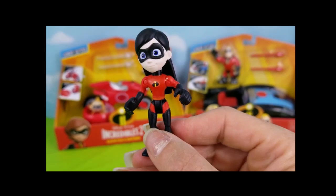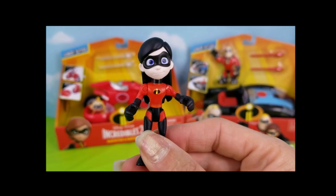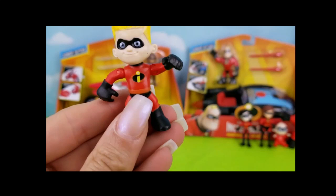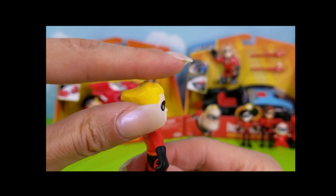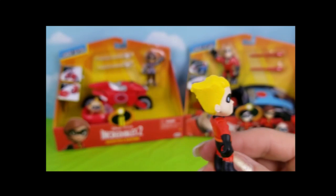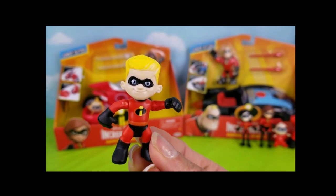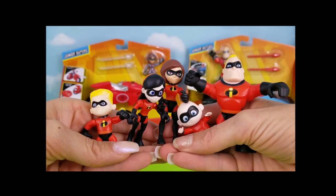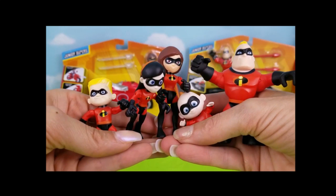And here's Violet, the big sister, who likes lasers. All right, and the last one is Dash. Look at that. His hair is pulled back. Whoosh. He can move so lightning fast. Now that we're all done opening up the family, we're gonna get to the Elasticycle and the Incredible.